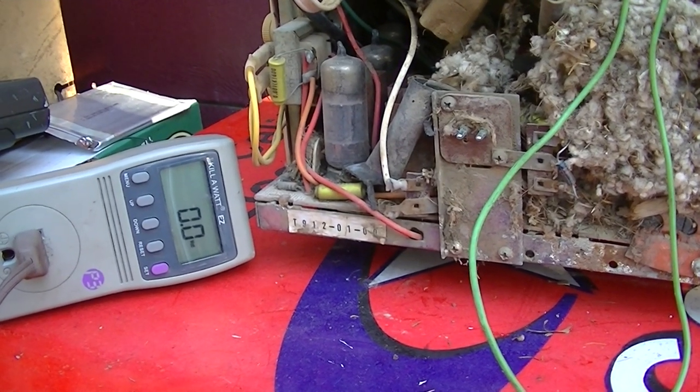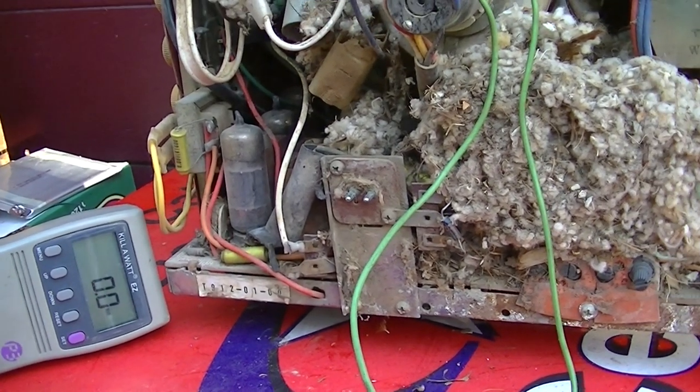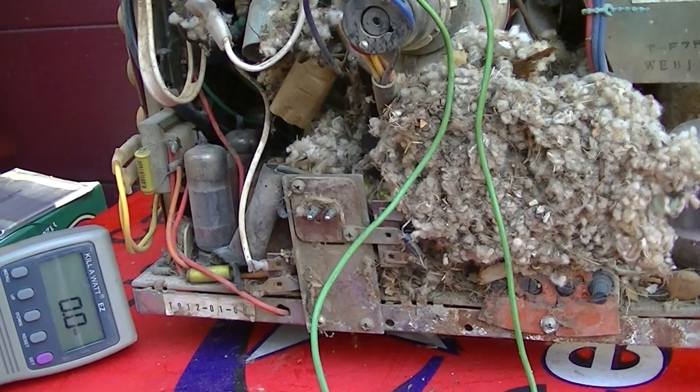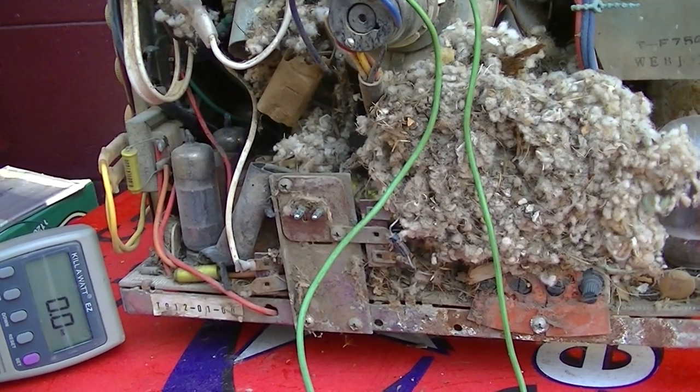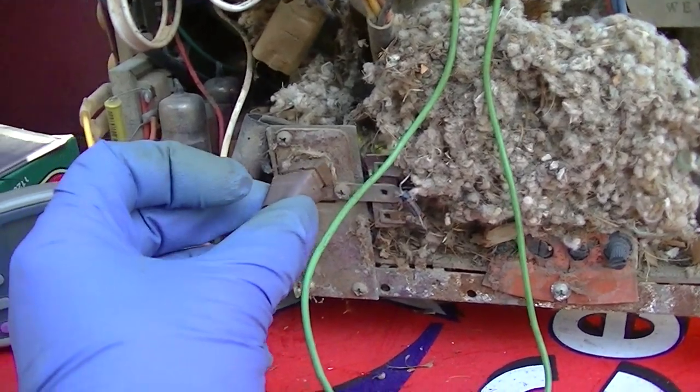Okay, here we go. Wattmeter is in place. Aromatherapy, what do they call that? A Glade plug-in. Let's plug in the mouse nest plug-in here.